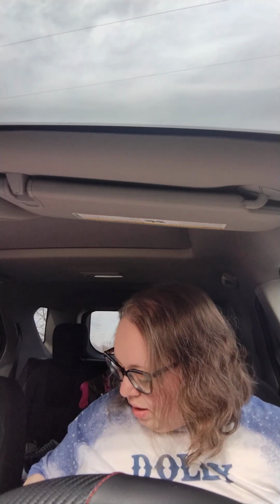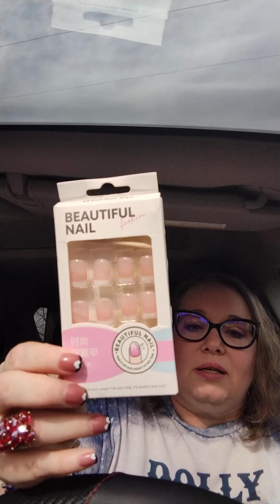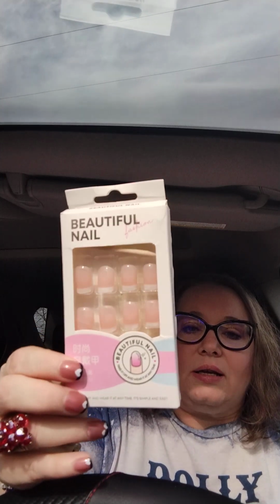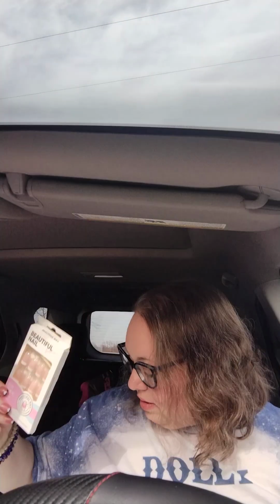Okay. Next, another pair of nails. These are just a French tip white. So that'll be a nice everyday look.